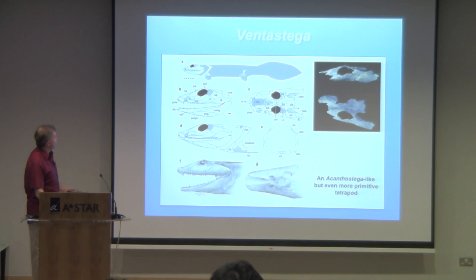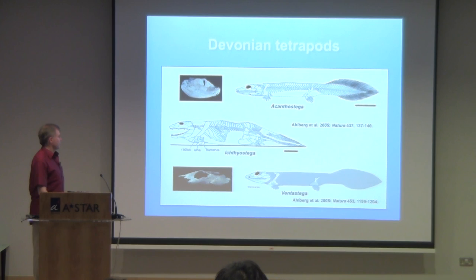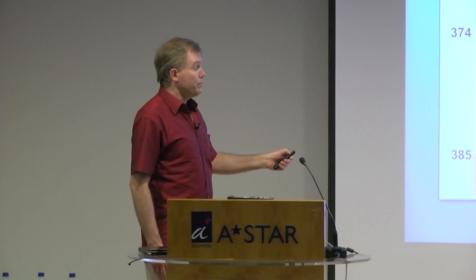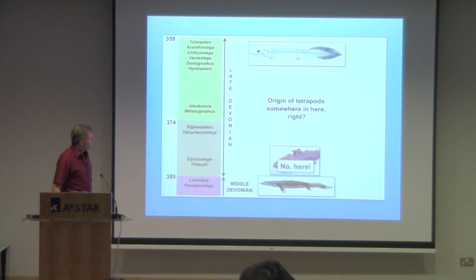All right, so we start to get what seems to be a straightforwardly coherent picture of these sorts of animals. And if we put all of this on a time scale, then we can see we have the Elpistostegids, as we call them, Tiktaalik and Panderichthys and the like down here. And then up here, we get forms like Ventostega. Elginerpeton, which Ballas mentioned early on, comes down here. So, all right, the origin of tetrapods is going to be somewhere in there, isn't it? Isn't it? No. It's actually there. Okay.